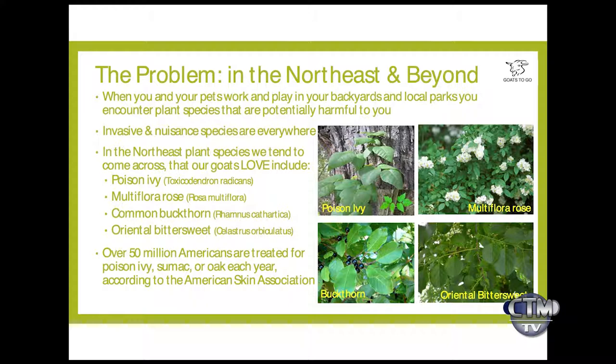Some of the things that we all talked about here are poison ivy, multiflora rose, buckthorn, which is another common one, and then oriental bittersweet. Those are some of the biggest ones in this area and the things that our goats really like to eat, because they're here and we're constantly doing it.